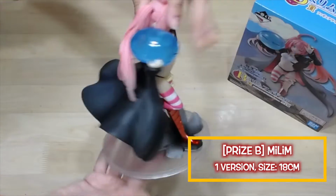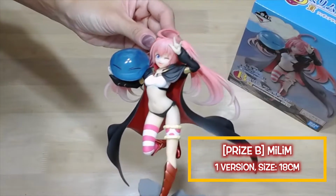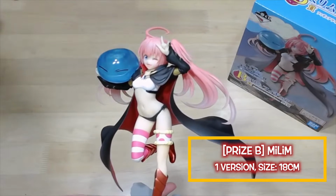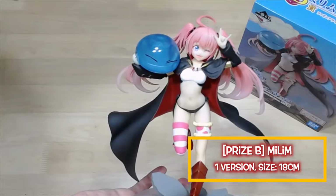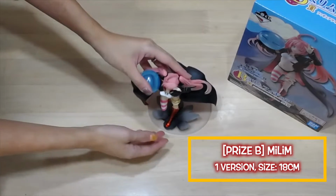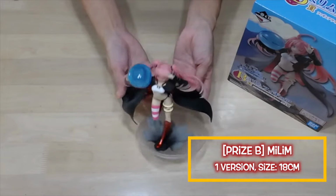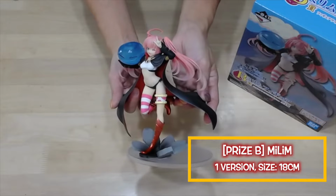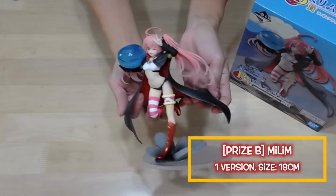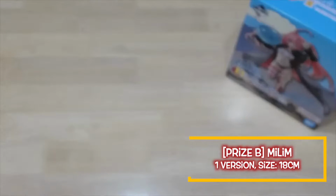So the base is you have to insert there. I did not insert it in because well, she stands pretty well. It's just that maybe if you're displaying her long enough, it might warp. So the support stands are there for you. Yep. So this is how it looks like. I like how her hair is a bit translucent at the end.